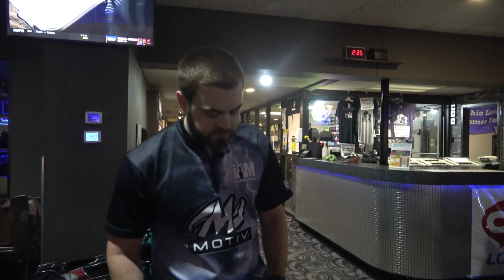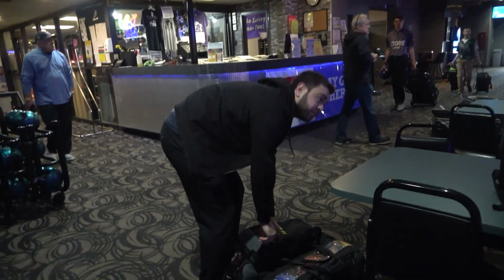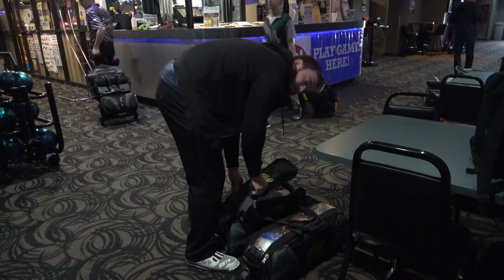So we're gonna switch sides of the house though, go to the other side where they said it was hooking a lot more and see what urethane looks like and see what we're gonna have to do with reactive if we have to throw reactive over there. So gonna end up forgetting my phone is down there. Got my brain all jumbled.